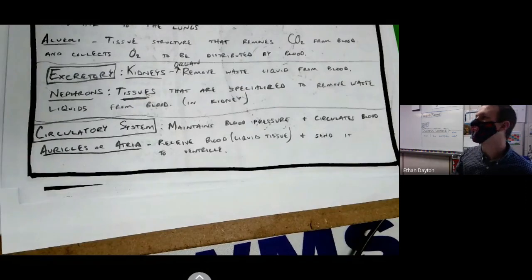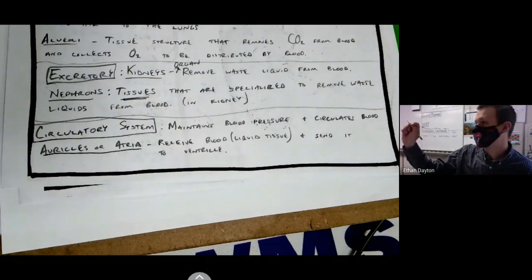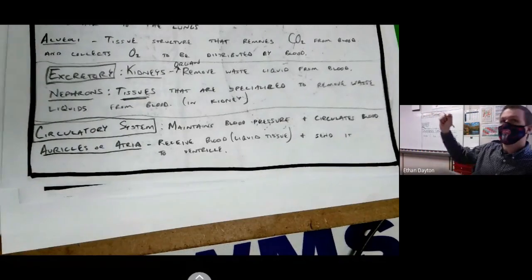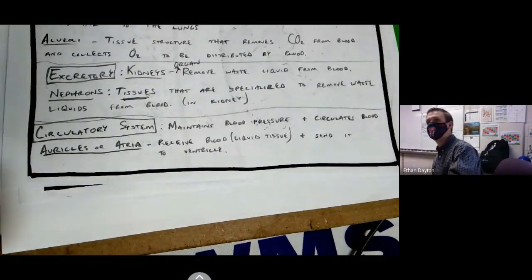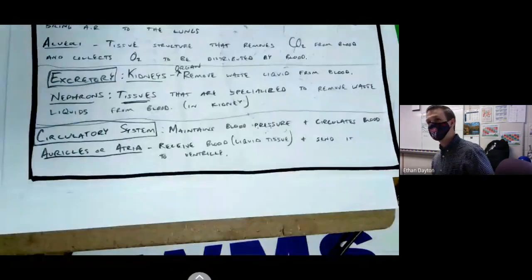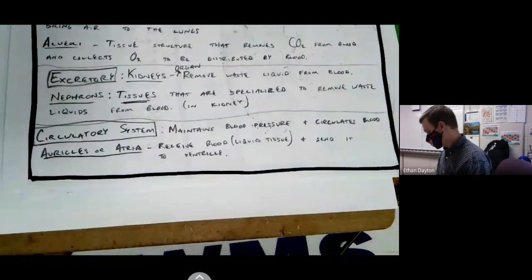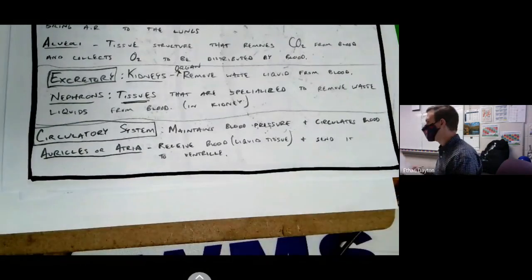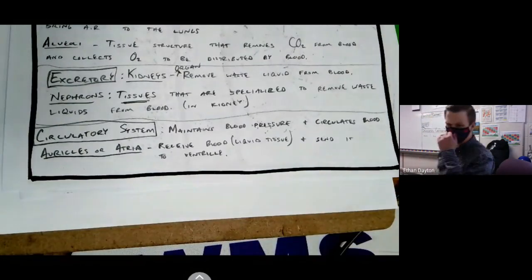What do you got, Aiden? Circulatory system. The circulatory system. Now I need to know the chamber of the heart that does this, that receives it. So you got that? The atria or auricle. Very good. Thank you. So it receives the blood. The atria or the auricles receive the blood, send it to the ventricle. Cool? Cool.